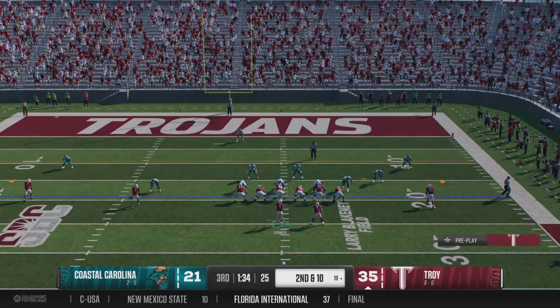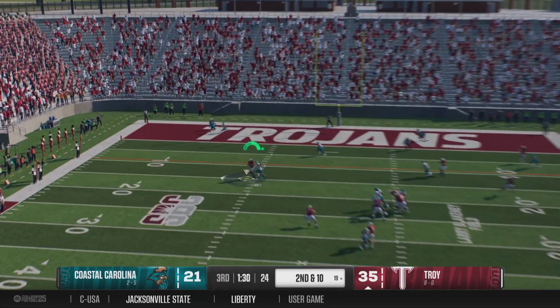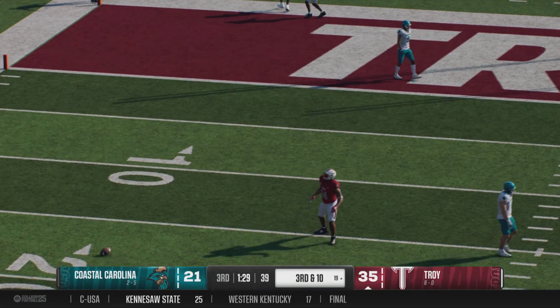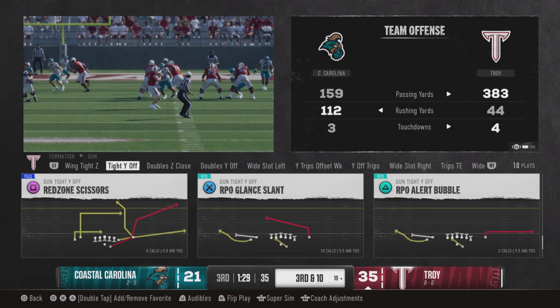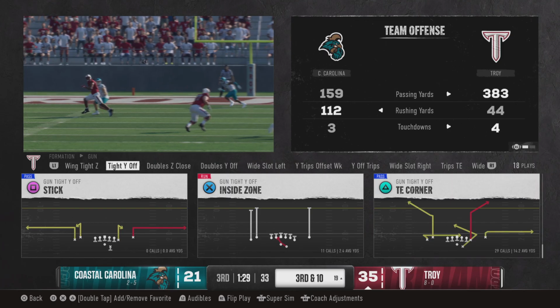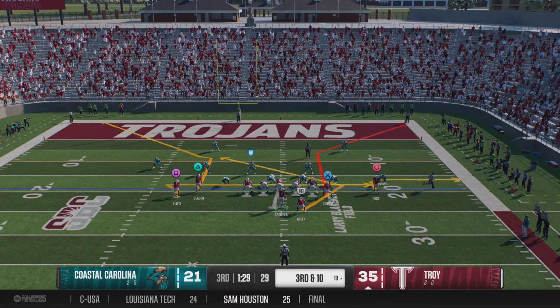It's 2nd and 10. Got him looking run. He wants to throw. And that pass will be jarred loose on 2nd down. That brings up 3rd down. Hey, man, if you're going to force incompletions when the QB's thrown to the tight end, you better be physical. Nice job with the hit, forcing that incompletion.